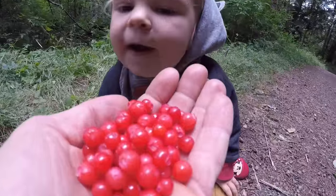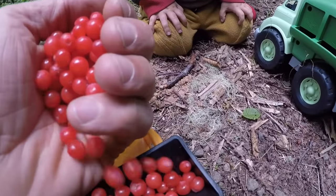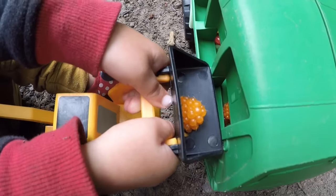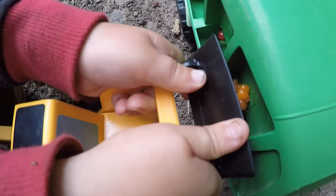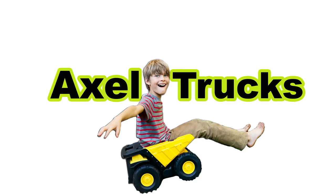Look what I got, baby. Is that a bunch? Yeah. I don't think it'll fit in a bucket. All right, River found one more salmon berry, you guys. There it goes. Bloop, right down in there. We got a recycling truck full of berries, don't we?